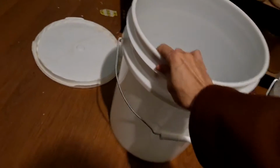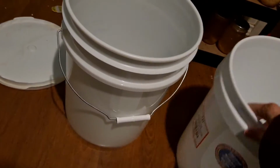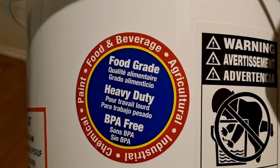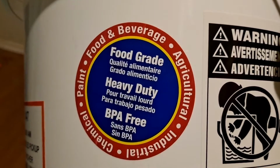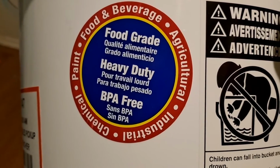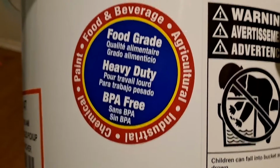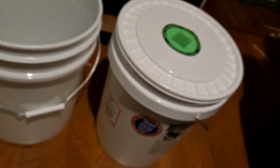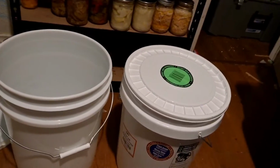I've never seen anyone do this. I'm wondering why. These are $1, I think $1 at Walmart. And they should be completely safe to store water in, right? So I'm asking a question, why are preppers not storing their water in these 5-gallon buckets? It makes sense to me.